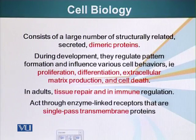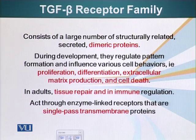Transforming growth factor betas consist of a large number of structurally related secreted dimeric proteins, and they play an important role during development. They regulate pattern formation, influence various cell behaviors, for example, proliferation, differentiation, extracellular matrix production, and cell death. We have talked about apoptosis. In adults, these signaling molecules can initiate tissue repair and also play a role in immune regulation.